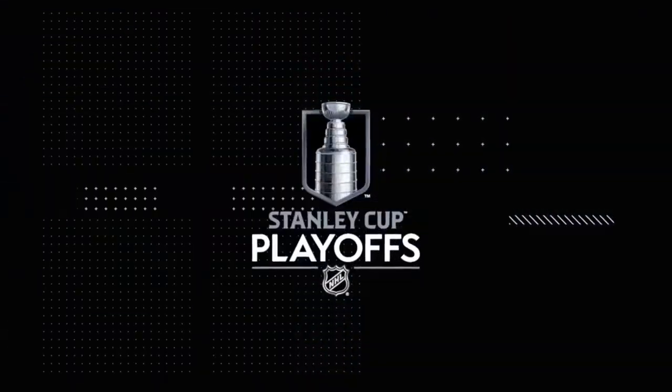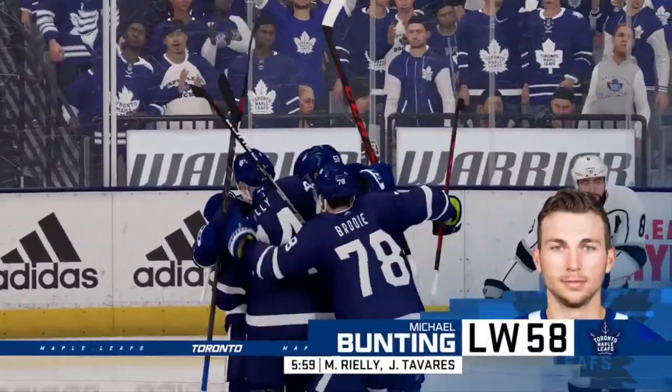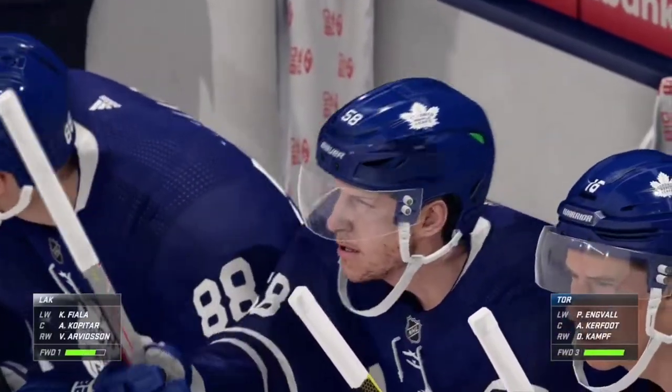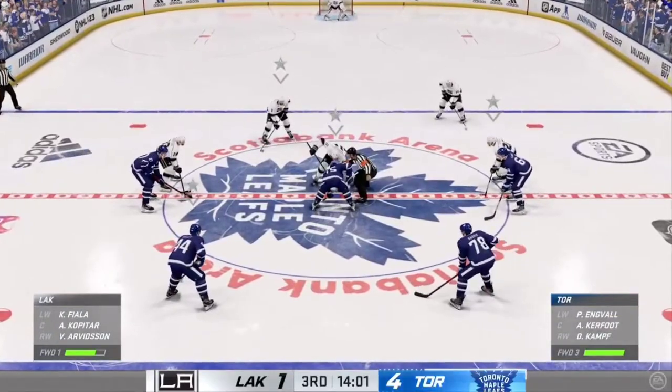The momentum of the game is something. You can't touch it, you can't see it, but you can feel it. You get one, you get another one. Now you're rolling. The Leafs continue to rack up the goals here in this third period. They can do no wrong. It doesn't seem to matter who's on the ice.